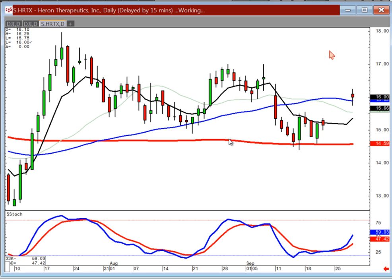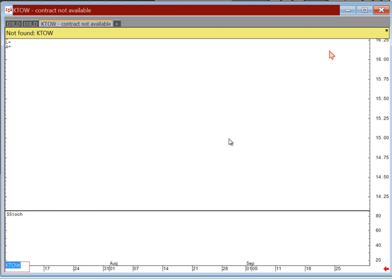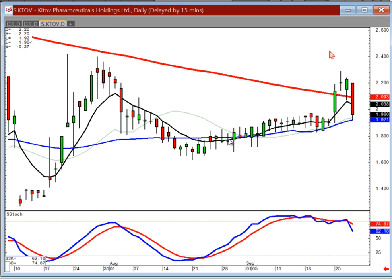HRTX has to open positive and trade positive to stay in it. If it opens lower, watch for the bobble setup. KTOD. That one I'd be out of. With it closing this direction, I wouldn't be back in this one until they can bring it back up above the 200 with a buy signal.